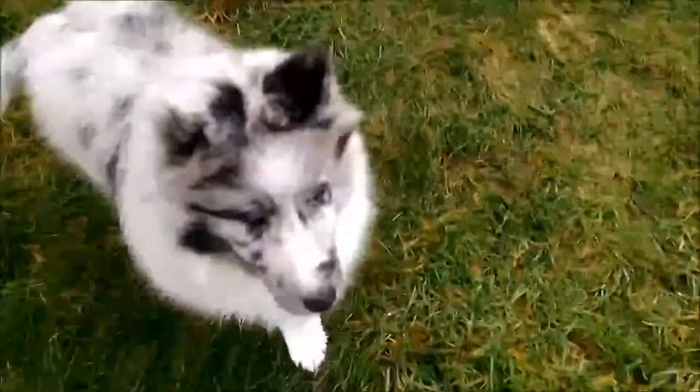Yay! What's in there? Did you hear that? I gave a little scratch on the outside of the tunnel, so he'll keep moving forward. What's in there? Good boy. Yay! Good boy.